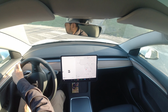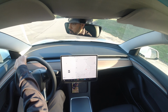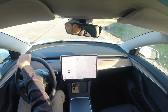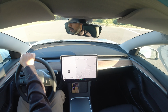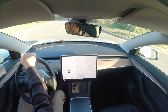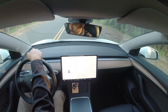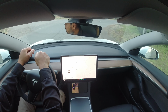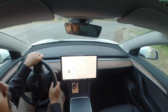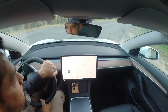And once you are done, the next thing you want to get used to is one pedal driving. The regen braking is pretty strong, so the minute you take your leg off, it's going to brake very strongly. You're going to need to get used to that. And the funny thing is, after driving for like 45 minutes, I realized I never actually used my brake. I always used regen brake as braking.